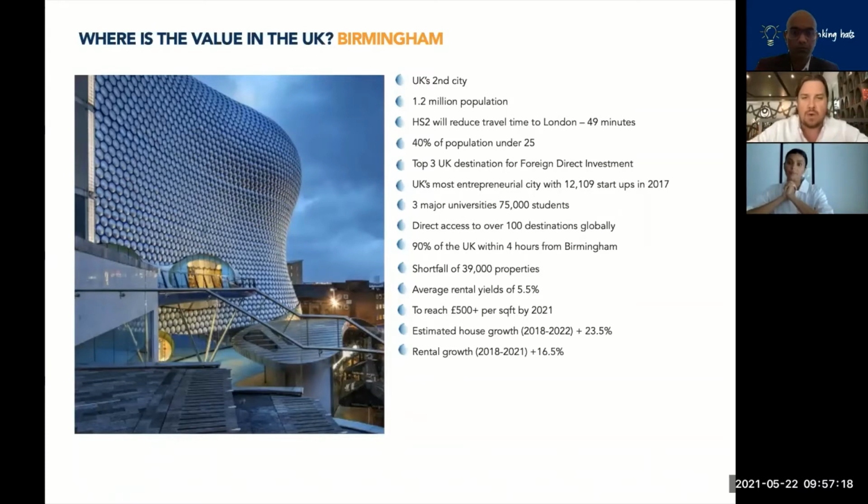So Birmingham, why invest in Birmingham? Well, Birmingham, through population, is the second city in the UK. You've got companies like Goldman Sachs moving there. HSBC have relocated their UK head office to Birmingham. It's the first city that the HS2 high-speed train will connect to from London, and you'll be able to commute from Birmingham to London in just 49 minutes.